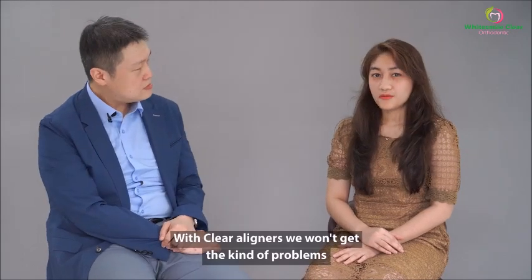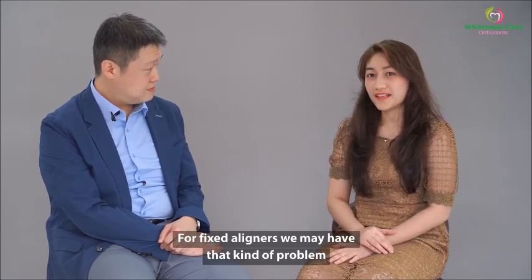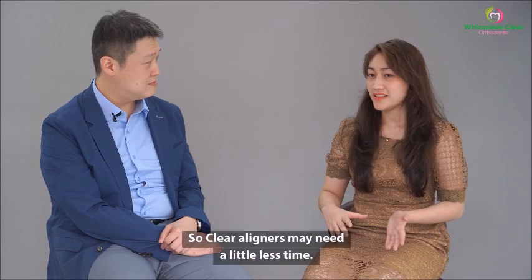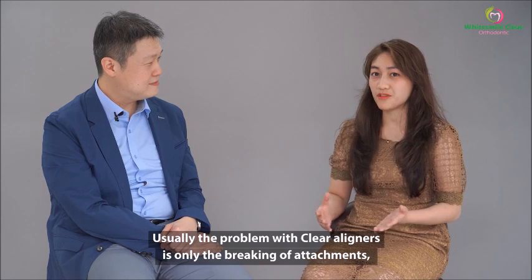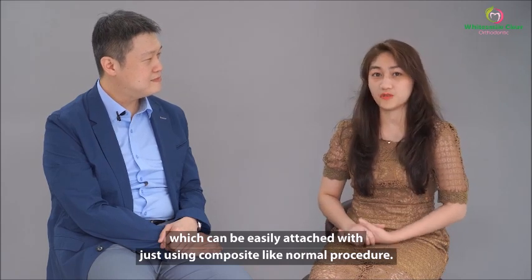Do you have that kind of experience, or can you share a little bit on the differences or how you would treat each patient? With clear aligners, we won't get that kind of problem of brackets coming out or wires breaking. With fixed appliances, we may have that kind of problem, and we have to spend more time on those emergency problems, whereas clear aligners may need a little less time. Usually the problem with clear aligners is only the breakage of attachments, which can be easily re-attached using composite, like a normal filling procedure.